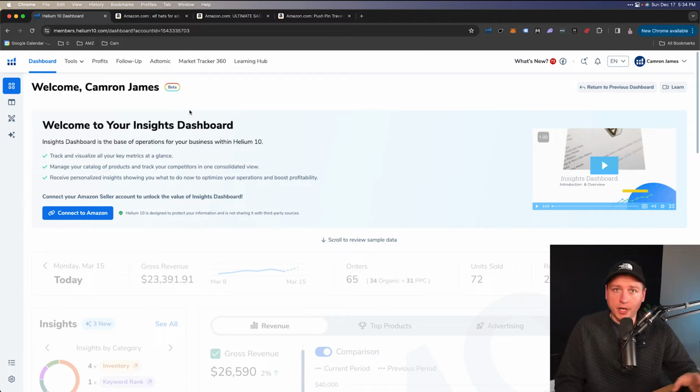So this is a product research app, an Amazon FBA app. There's apps like Jungle Scout, Viral Launch, Helium 10. You can use any one of these you'd like. They all work the same way. They all have the same tools.